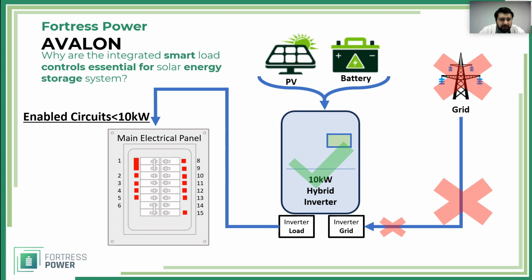So for example, we're going to turn on 5 and 10. So right now the circuits that receive power are 14, 6, 5, and 10. As long as these circuits combined don't exceed 10 kilowatts of hybrid inverter output, we're fine. Same applies here. We have enabled 4, 15, 14, and 6. Absolutely the same logic. As long as we stay below 10 kilowatts with these circuits, we should be good to go. So that is the flexibility that I was telling you about, right?